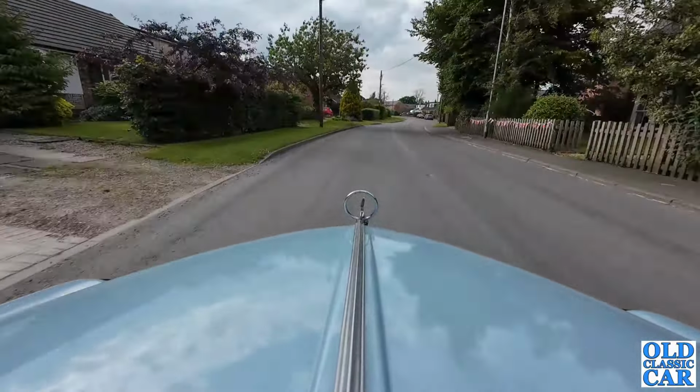Austin 7 special. Not sure. And that is followed by a very smart Morgan. What a great little Austin. Next to it, an Escort 1300 Sport. Aston ticking over. Hey, bonnet's raised.